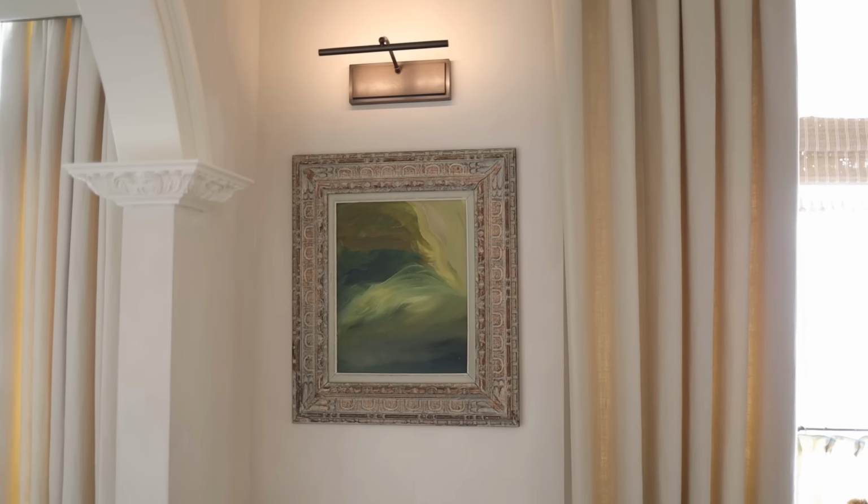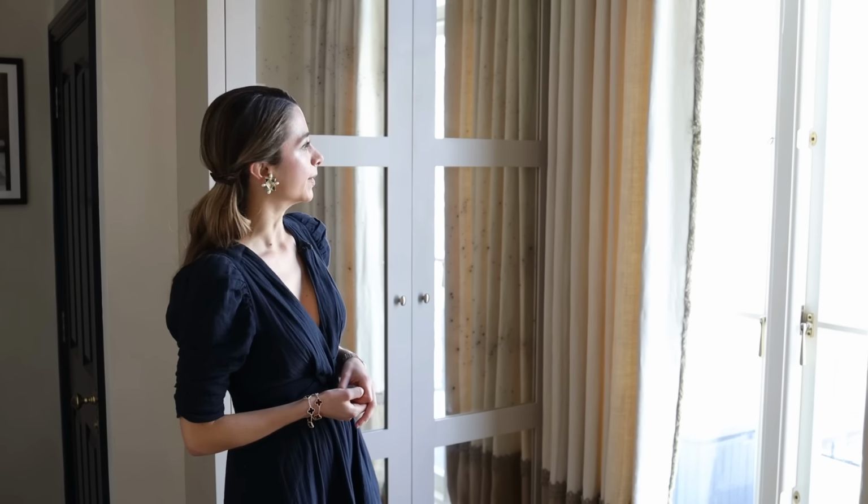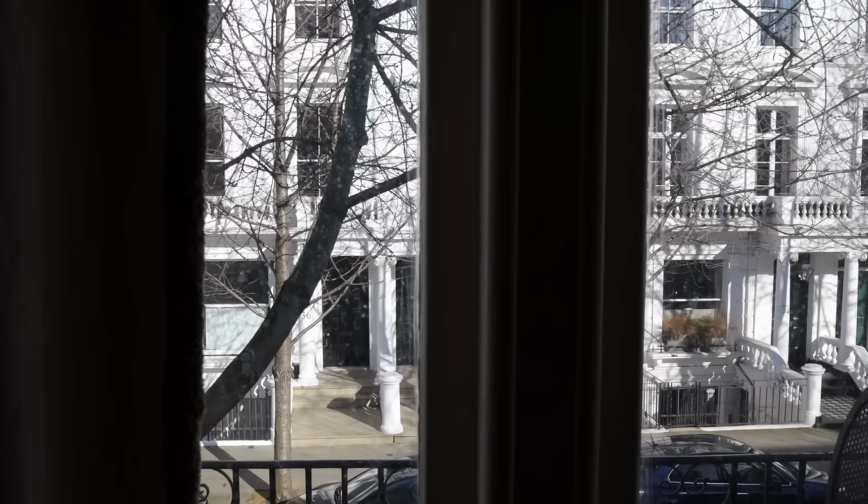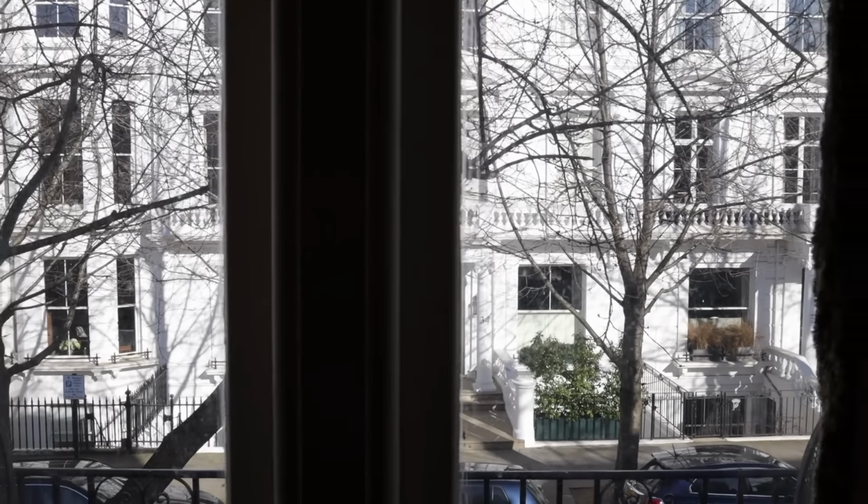Welcome to the entrance of my home. As you can see, it's quite a small entrance, but I still wanted to create an inviting atmosphere for guests. So I created these pelmet curtains with a lot of detail just to give an interesting character and also to enhance the view, which is quite lovely outside.